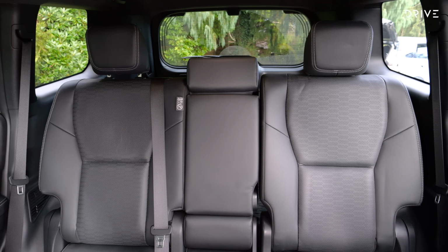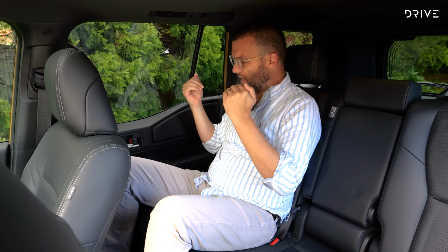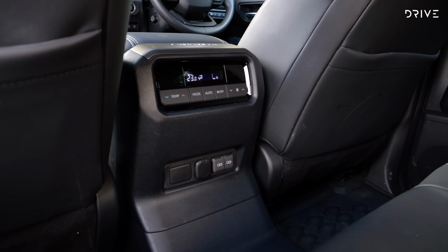We've got massive windows here. I can see forward quite well. I can look out to the side. And for someone on a road trip with kids in the back, I think kids are just much happier when they can see the outside world a little bit more. They can interact a bit more, and they're just happier people. So that does work well.